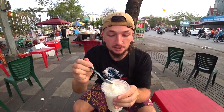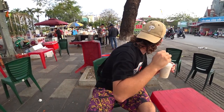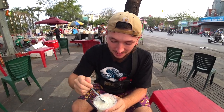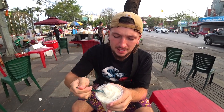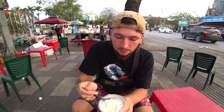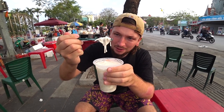Right, so this is the one that everyone has been recommending us to try while we're here in Hai Phong. This is the Dua Zam. I keep getting the words mixed up. And it just looks really strange. It's almost congealed, like thick. And there's all kinds in it. You saw him just throw loads of stuff in. But essentially it's a coconut based dessert drink and let's just go for it. Let's get a big spoonful. Oh.